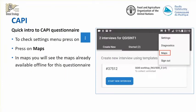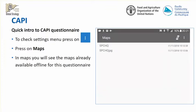Then just a quick review of the new feature recently added to Survey Solutions, the maps. Go to the settings menu, the one with the 3 dots in the top right corner, please click there, because I need you to check whether we have the maps available or not. When you click on maps, you see which maps are available on your tablet, because those maps have been downloaded with the questionnaire. So they are offline maps. They are georeferenced images that are stored in your questionnaire.